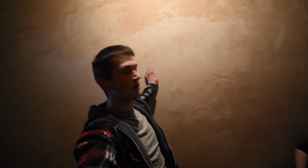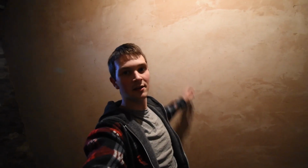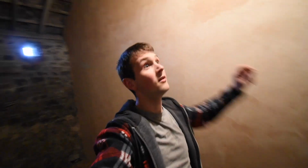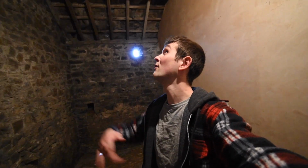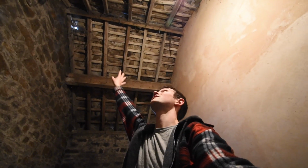You can see this all plasterboarded. That's because that is Jake's actual bedroom wall, and it is a fully functioning room. Floorboards, same floorboards as we've got in the house. Roof doesn't have any attic thing, and that also brings us to a very interesting thing.